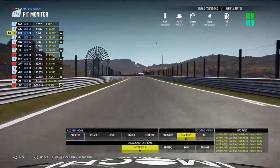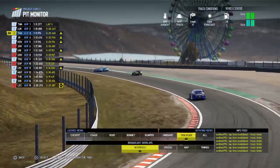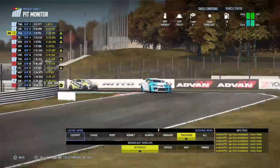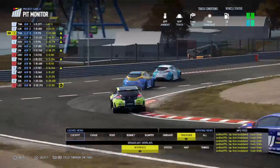Is Luke going to try around the outside of 130R? This would be an unbelievable move if he does it. That Guitar Dude holding the inside. Luke manages to pull it off. He's going to have the inside for the next right-hander. Luke Bennett, absolutely fantastic. Double overtake on that back straight there. And Luke Bennett up to P2.